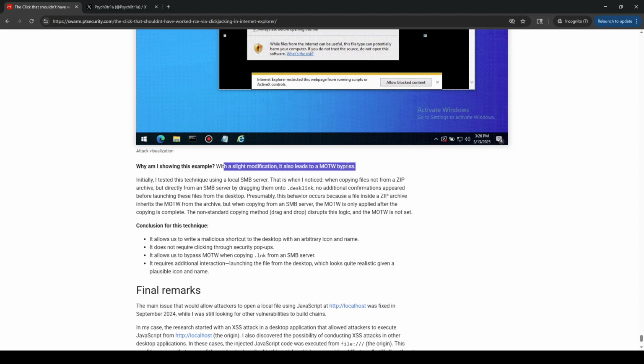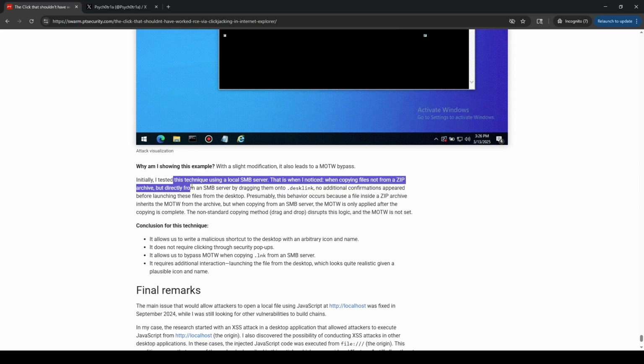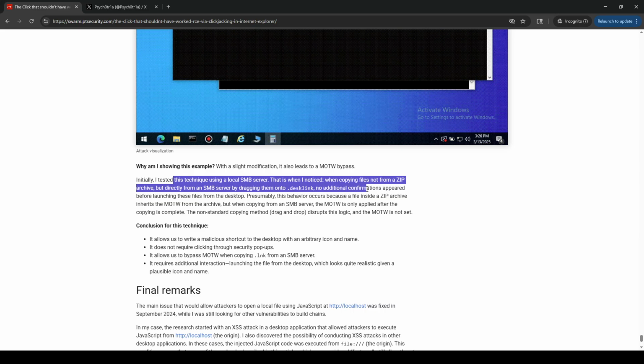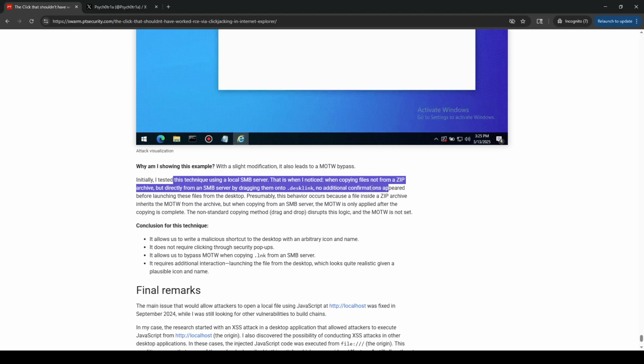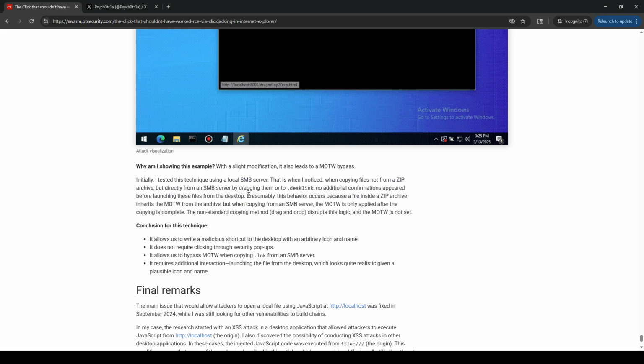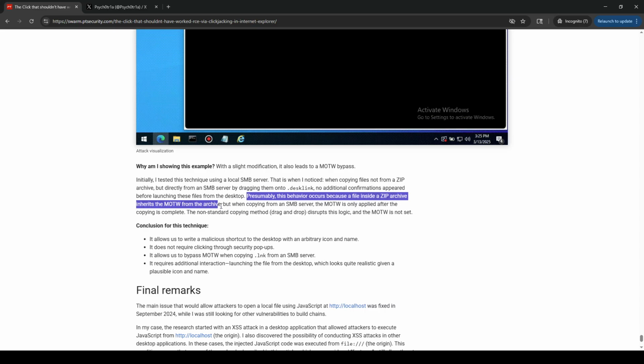Why am I showing this example? With a slight modification, it also leads to a mark of the web bypass. Initially, I tested this technique using a local SMB server. That's when I noticed, when copying files not from a zip archive but directly from an SMB server by dragging them onto .desklink, no additional confirmations appeared before launching these files from the desktop. Presumably, this behavior occurs because the file inside a zip archive inherits the mark of the web from the archive, but when copying from an SMB server, the mark of the web is only applied after the copy is complete.